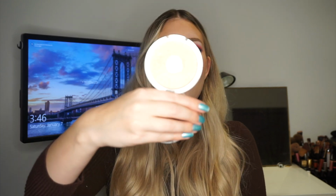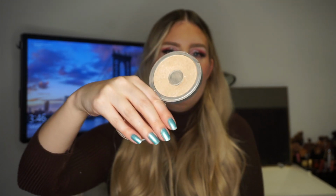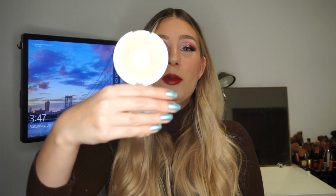For highlighter, we are rolling over the same highlighter I was working on all of last year, and that is my Mary-Lou Manizer from theBalm. This one looks like this. I haven't used it too much since I rolled it out, a handful of times maybe. I wanted to play around with other highlighters before I roll this back in. But I'm hoping to finish this one this year.